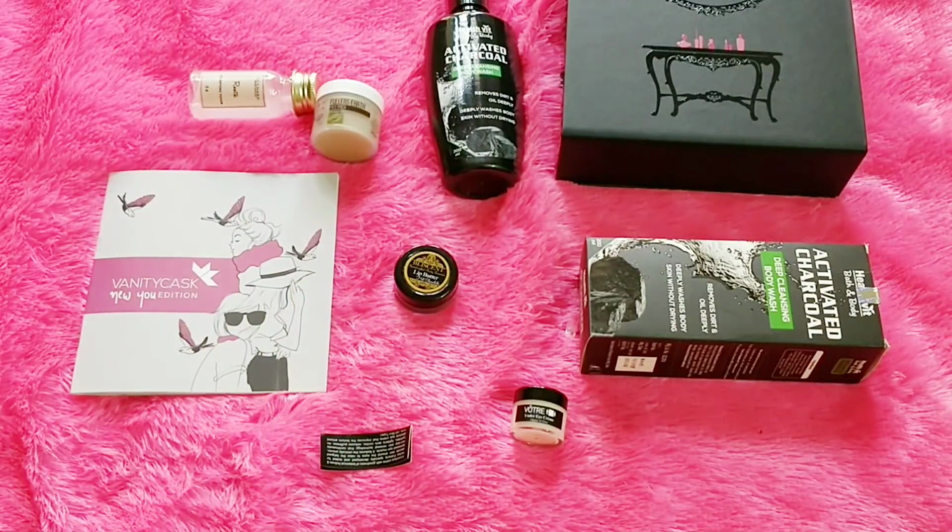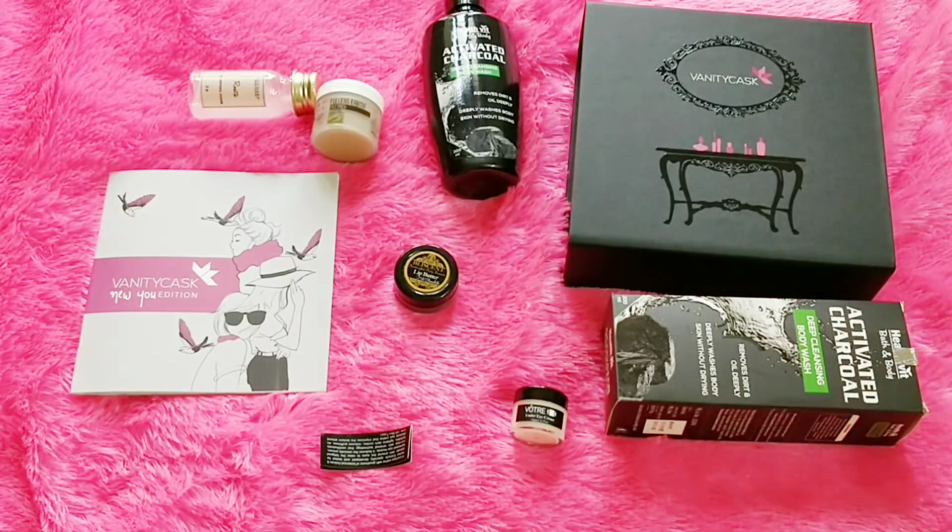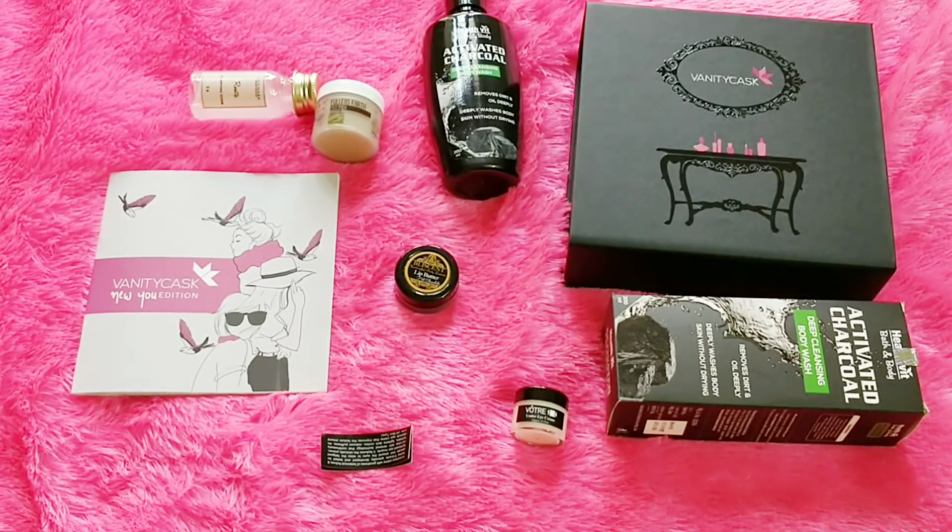So these are the 5 products that you will be receiving in your Vanity Cask January, the New You edition. Now that's about the gift or the irresistible offer that I was talking about. We'll check that out. But before that, I'm just going to say what I feel about the box. I think considering we have 2 full-size products and also some unique products, I ended up liking Vanity Cask box this time. The total worth is definitely way above the price of the box.